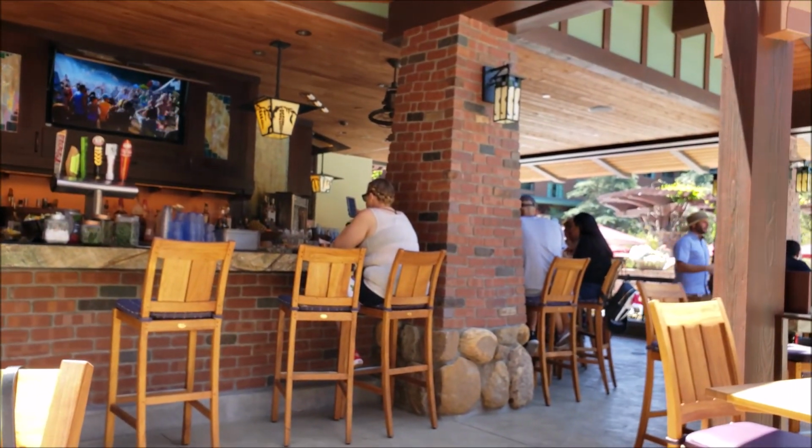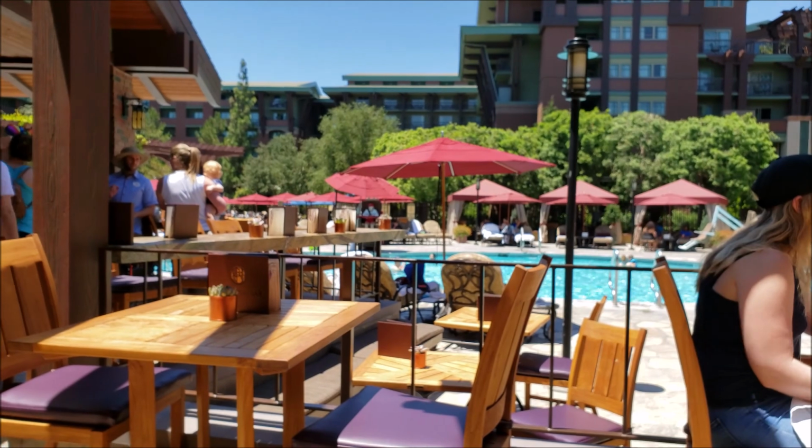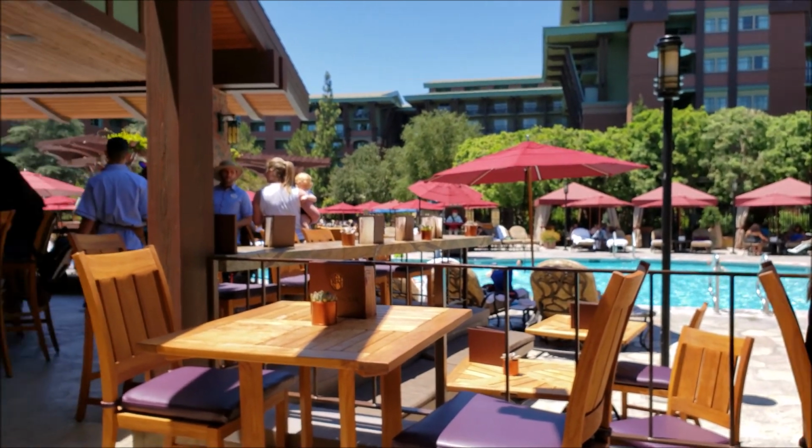I like mine. I haven't tried yours yet. Oh yeah, try mine. All the drinks are in plastic because we're near the pool. It is smoky. It reminds me of smoked turkey a little bit. Not bad. No, I like it. Hence the plastic cups. There's the pool.